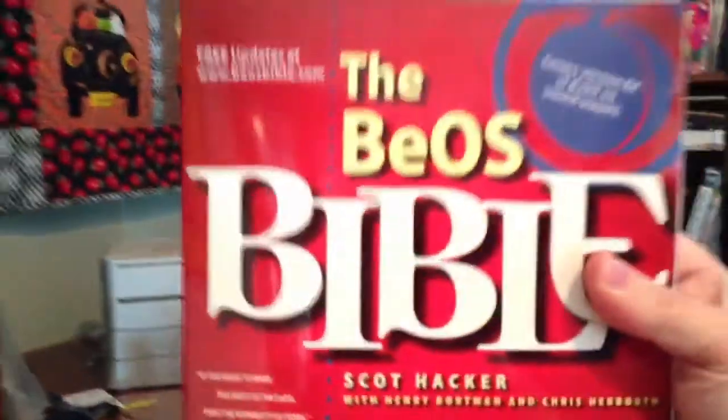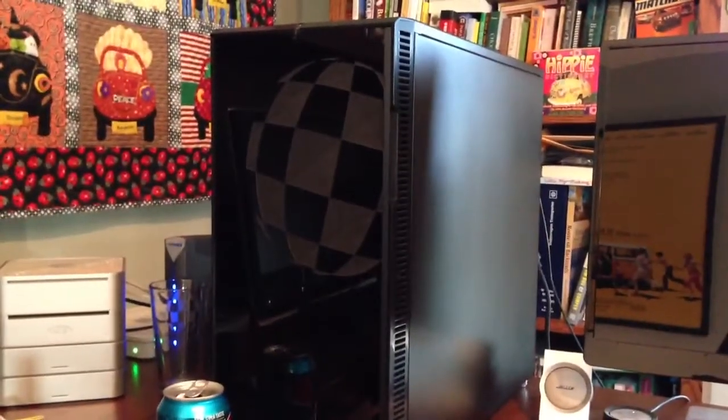Can't beat that. Got it connected to a 24-inch LCD, keyboard, my cool Amiga mouse, and of course I have my BeOS Bible ready, just in case. Oh, that's my Amiga 1000, bitchin' computer. Anyway, let's go ahead and boot this bad boy up.